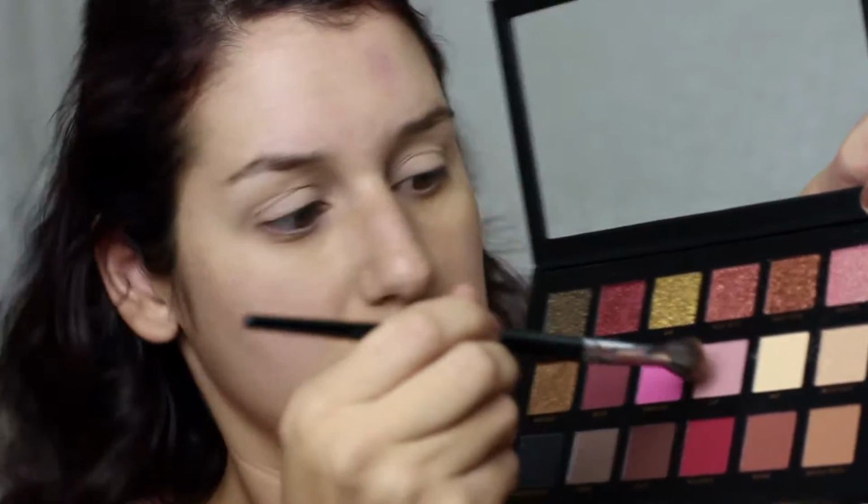Alright, I'm going to take the Morphe E27 and I'm going to take this color called Shy. It's like a light dusty pink shade. So I'm just sloppily slapping this into my crease. I'm bringing this really, really far up. I've been doing that more recently. I just think it really opens up my eyes.